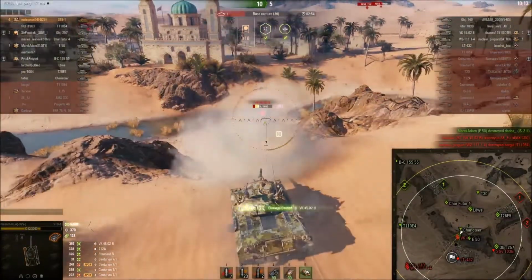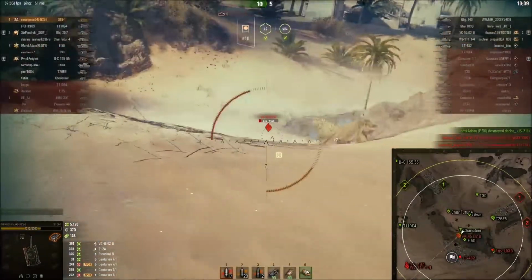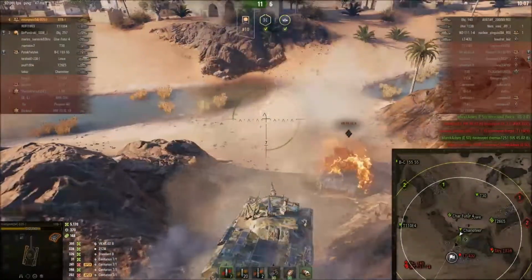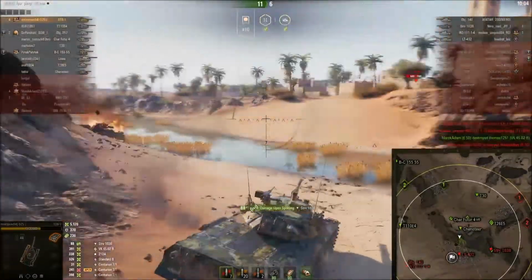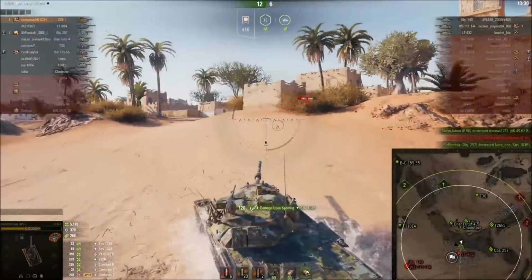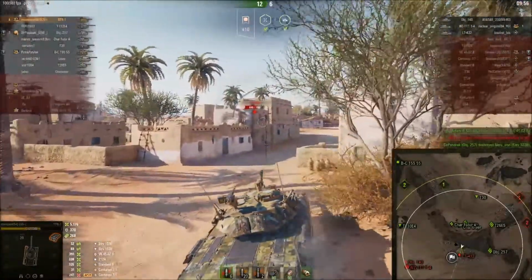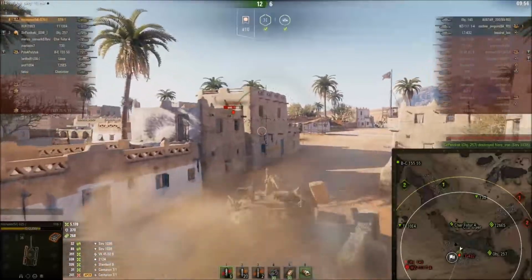LT432 is the one capping. We go for the roof of the VK, and he gets finished off. I dive. I don't take damage, which is fortunate. STB... Oh, I don't pick him up either. I should be up to like 7 or 8 kills already at this point. Really annoying, but oh well.